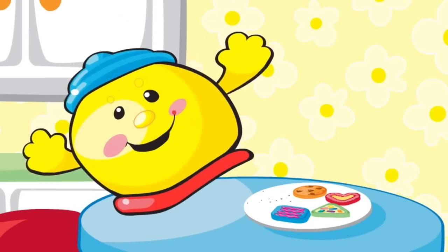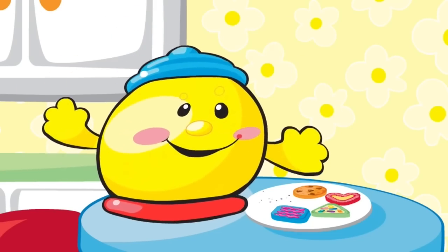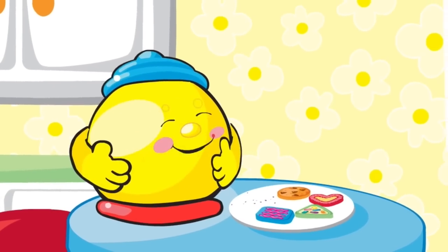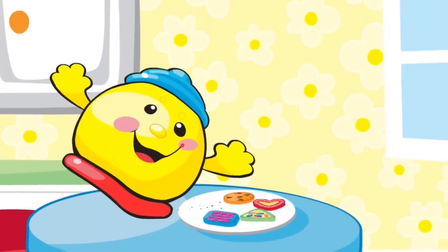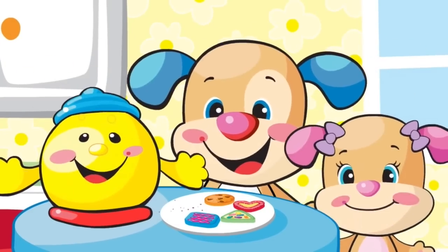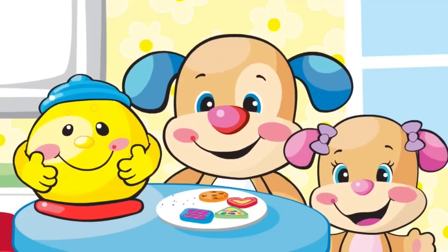I ate the cookie. I had to try one. It looked so good, and it was there. I've never had one. They're really yummy. I was thinking we could share. Let's share! Yeah, sure.